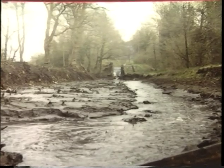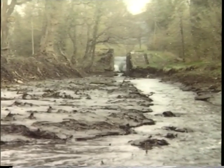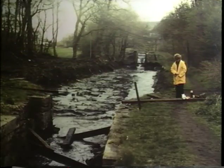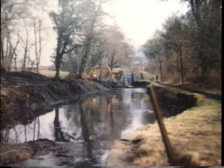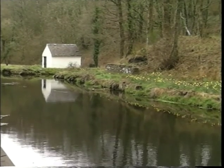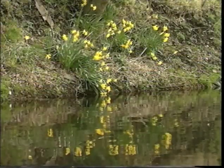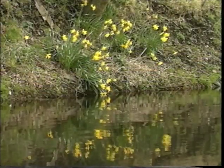To date we've achieved the redredging of the canal for the first time for many, many a year. The locks at Ynysmeadw are now clear. The basin at Ynysmeadw has been worked on. We've rebuilt lockkeepers' huts. We've carried out some flower planting and some planting on the canal, and we've slowly developed the canal as a means of tourism.